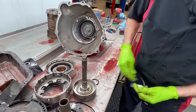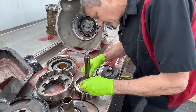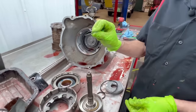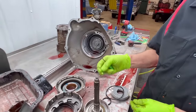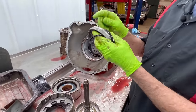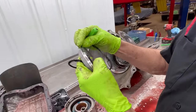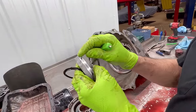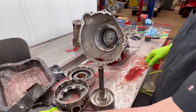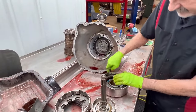Just because this ring right here isn't factory neither. This normally would be a white metal ring. This has got a high pressure green sealing ring in it. Same way with your forward seals. You have a tall and a low side. Just remember, it's always going to fold over into the low. Same way with your forward. Of course, we have our high clutch here.